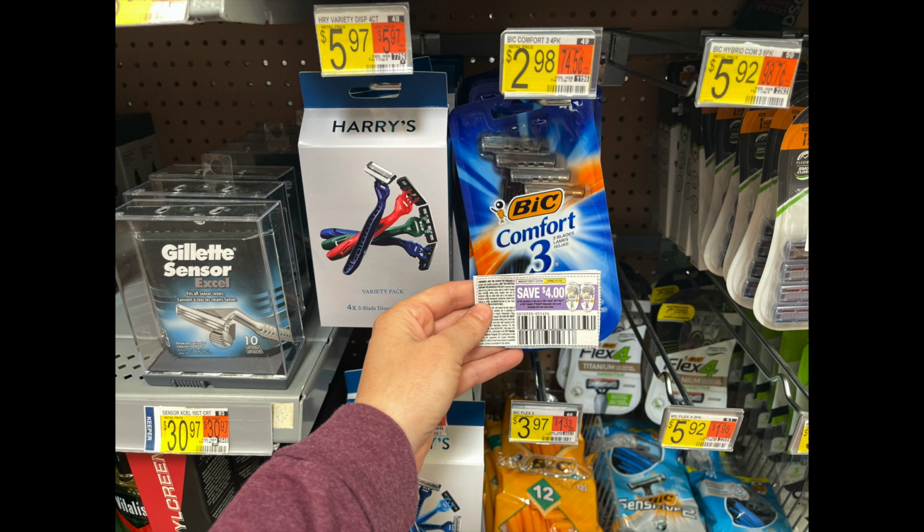Now, whenever I went to the Walmart to use this coupon, I didn't even need a manager or a customer service person. It just scanned for me automatically. So no problem whatsoever on this razor. And I actually had 15 of these coupons, so I was able to get 15 of these razors. So that was a money maker of $15.30. So I was really excited about that.